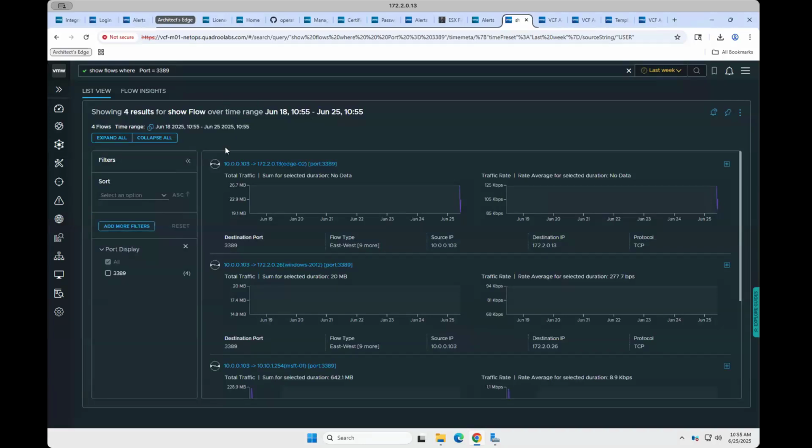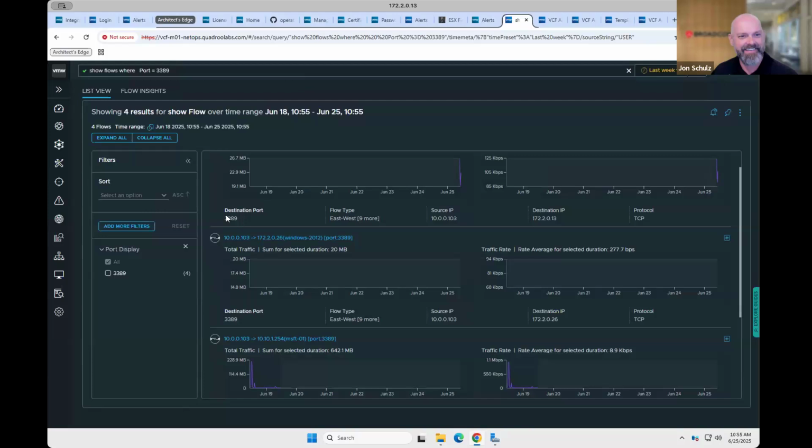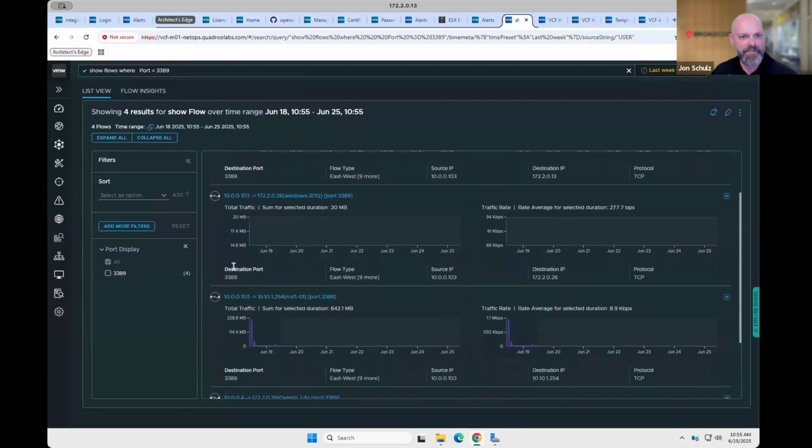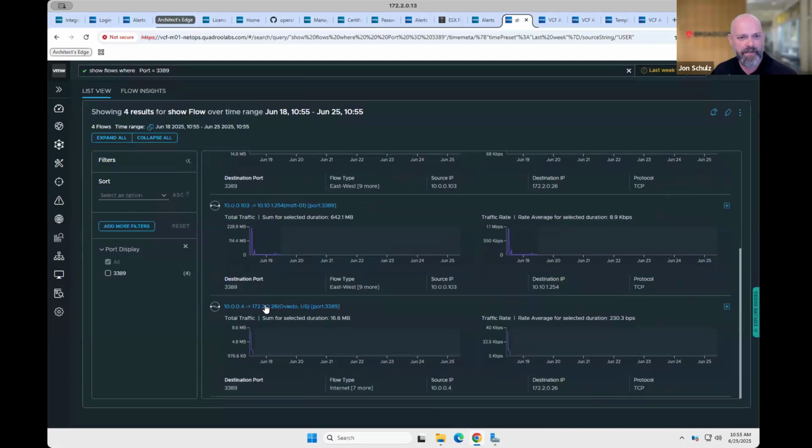What's up with all, so this one, you can see traffic going on here, right? Yeah, look at that. So I've got some interesting 3389 stuff happening, and so I would need to go in and see, is that legit traffic? Maybe it is, but it might be something I want to look at.